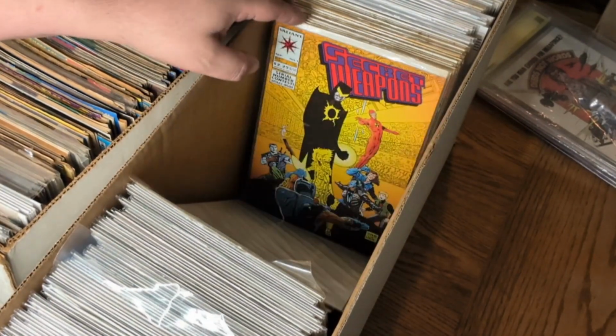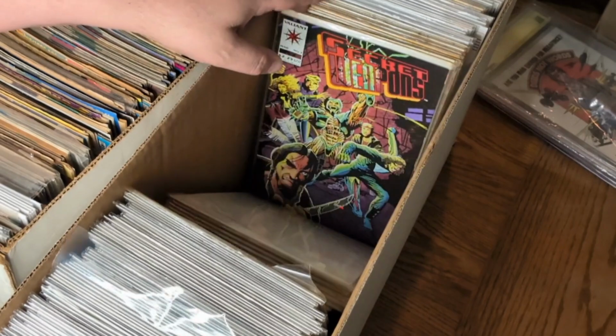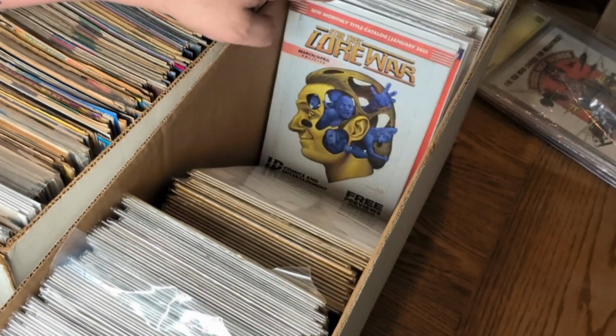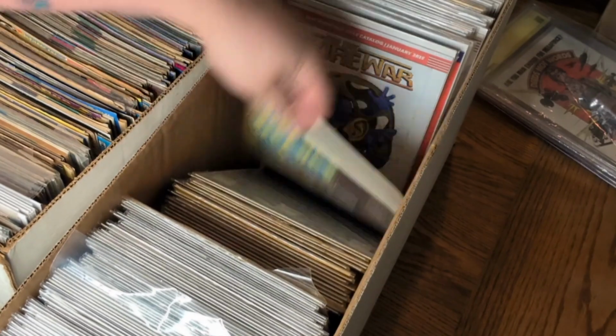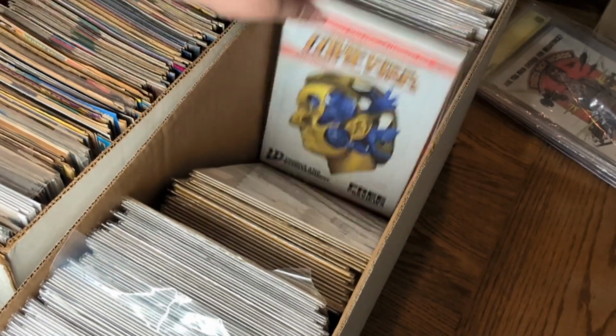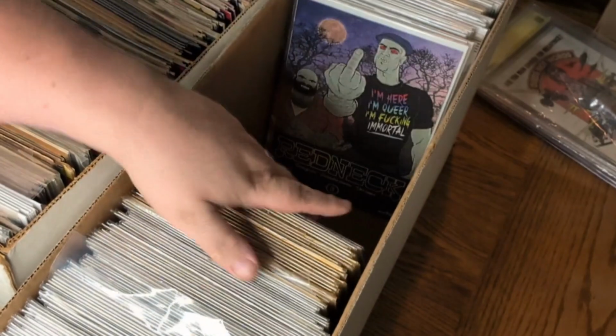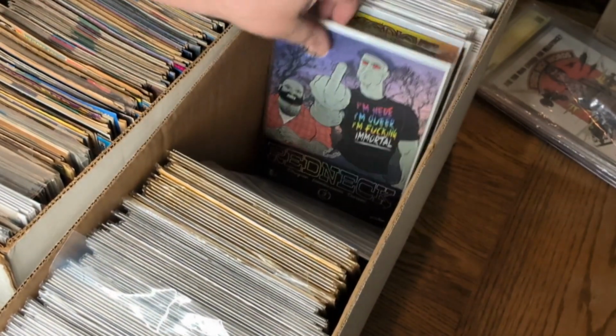Wildcats, Justice. Oh no. This looks like almost a full run of Secret Weapons. Free Comic Book Day. A redneck vampire flipping you off.